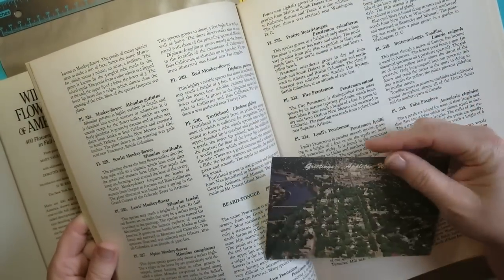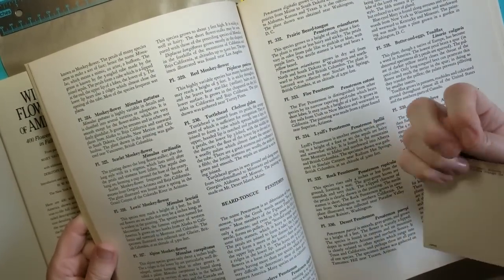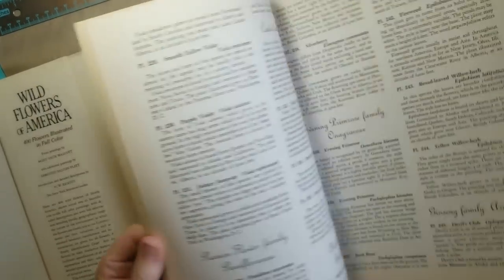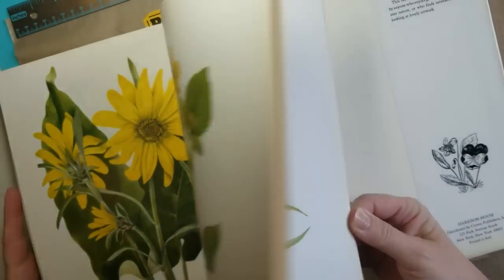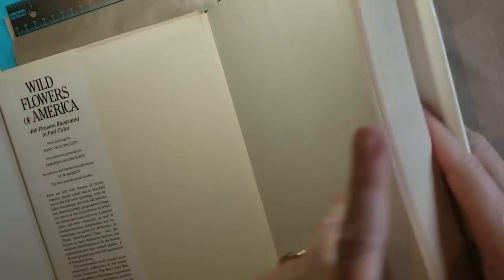And there's some postcards stuck in here. Greetings from Appleton, Wisconsin. There's no date on it. Oh, excuse me, I'm so sorry. But that's a really gorgeous, gorgeous book, if I can figure out how to use it. I really like it.